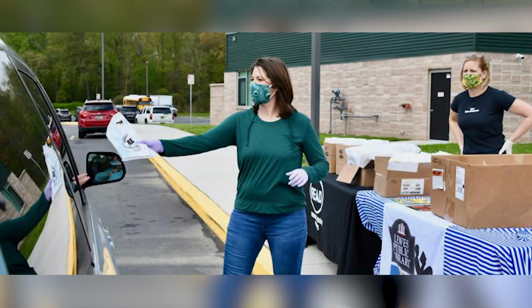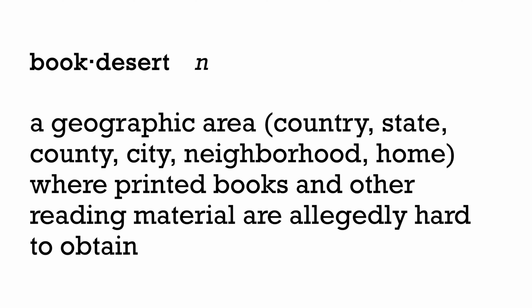Engage with the school to see if they can make provision for your child to come to the school library to pick up books. Or see if they can provide you a book list and you assist your child in selecting a book. Someone from the school can meet you in the carpool line for the book pickup. There are so many options these days for parents to prevent their home from doubling as a book desert.